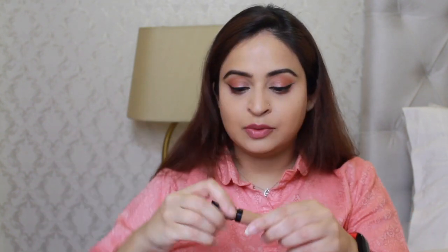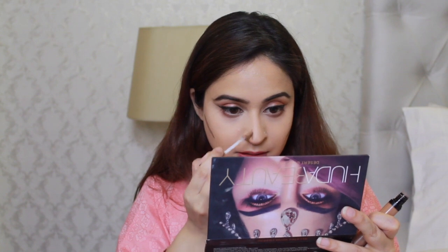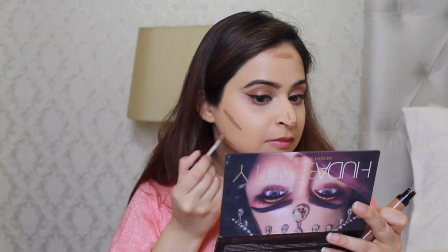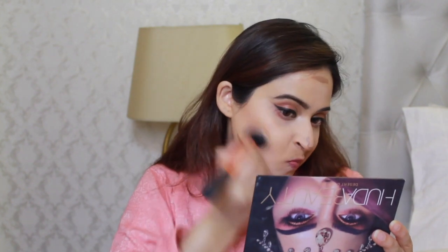I'm going to go in with this shade Deep, which is number 7, and I'm going to lightly contour. Seems like a nice contouring shade. I hope I don't have issues. Good thing about being able to contour with concealers is that the applicators are very precise. It's blending out pretty easily, but it's very pigmented.